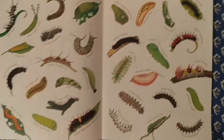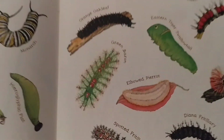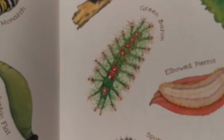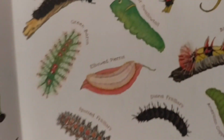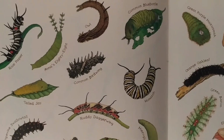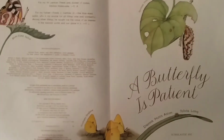Look at all of these caterpillars. My goodness. Such variety. Some of them look like little monsters. Some of them are smooth. Some are fuzzy. Some are spiky. They look so many different ways. There's a special caterpillar on here. We'll find out at the end if you were able to spot the special caterpillar.